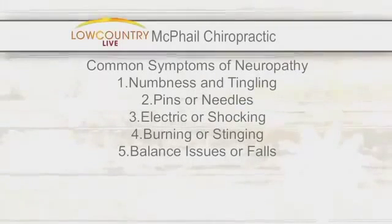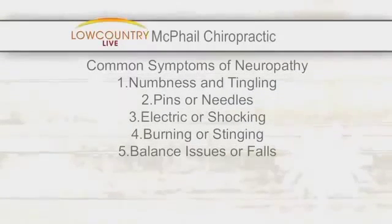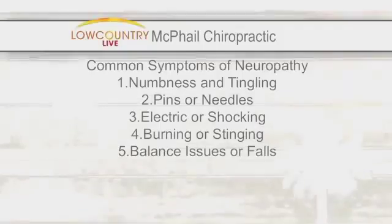Right. I mean, you fall, you break a hip, and it takes a good while to respond to the healing and so forth. How are you treating an individual with peripheral neuropathy?